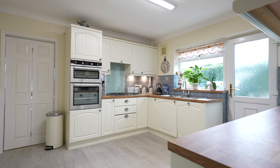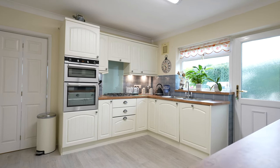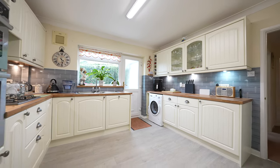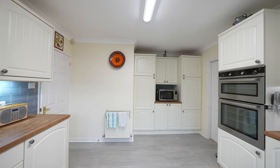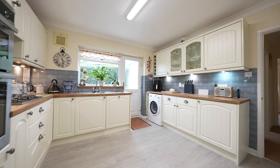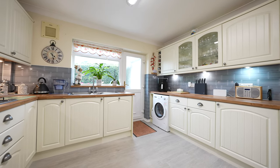and the kitchen has also been recently refitted and now offers a good range of base and wall units with under-unit lighting and attractive work surfaces. Integrated appliances include a double oven, four-ring gas hob, dishwasher and fridge with separate freezer. There is side access from the kitchen to the sun terrace.